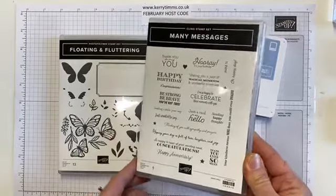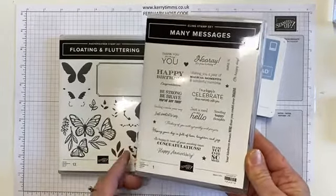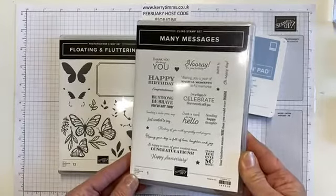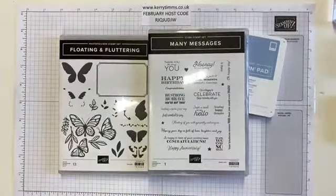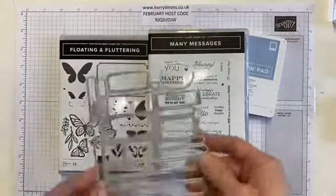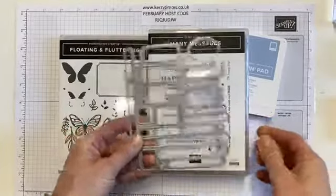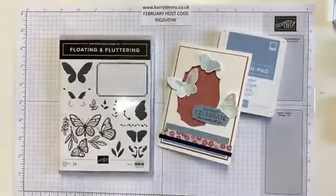So I chose to use this stamp set and stick with it all the way through. It is in our mini catalogue, the January to June, so you can purchase that. There is also a gorgeous die that goes with it. You will have seen me use this. Okay, so that's the die that cuts all of those out.